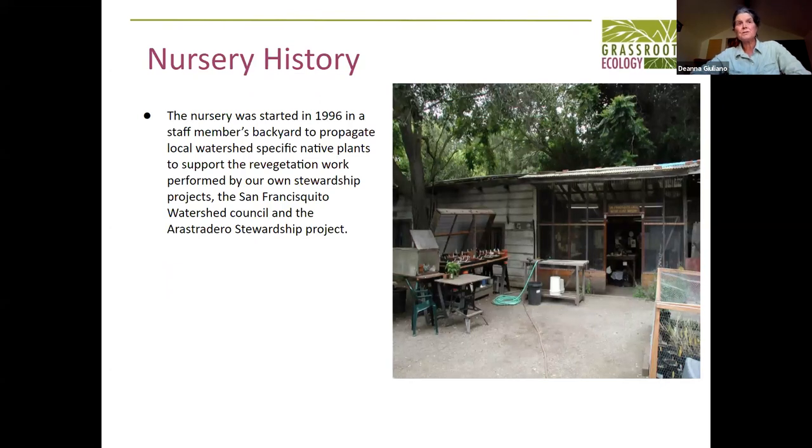So the nursery's history. The nursery started in a staff member's backyard because they couldn't find local watershed plants for our sites along San Francisco Creek and Arrastradero. When I came on in the fall of 2003, the nursery was behind a benefactor's house in Atherton. The house was being sold, and we scrambled to find a place to move the nursery, which was quite small at that time. We did look at a few sites, and we were lucky enough to have a partnership with the city of Palo Alto, and we moved the nursery up to Foothills Park in that winter of 2003 with nothing there.